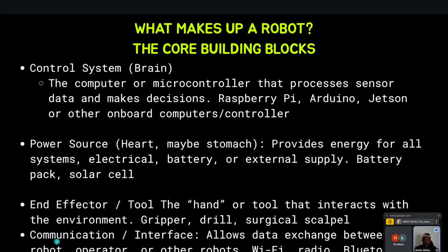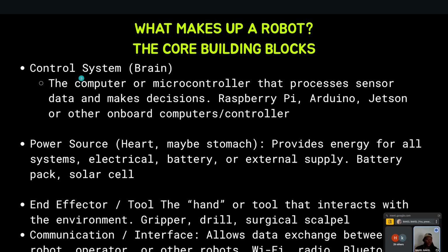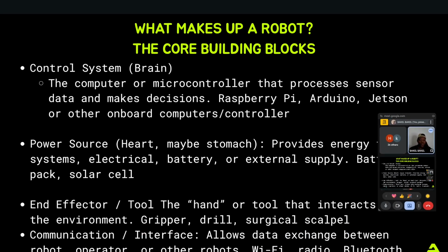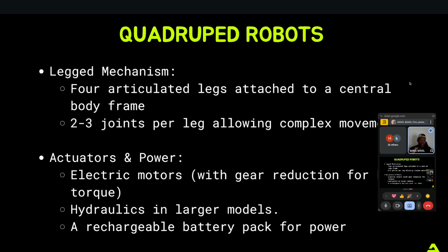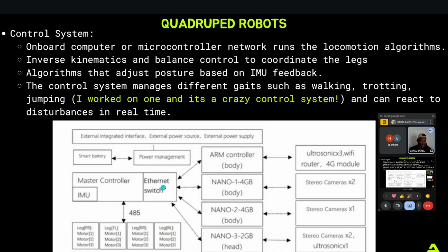Communication. Remember, we said we have structure. We've talked about structure. We have actuators, we've talked about the sensors, we've talked about control, and we've seen power, and now we're looking at communication, or interface. It allows data transmission or data exchange between the robot, operator, and other robots. There's Wi-Fi, radio, Bluetooth. In this case, none of them. It wasn't Wi-Fi, it wasn't radio, it wasn't Bluetooth. Basically, it's running Ethernet. So this is what now controls everything, connects everything together.